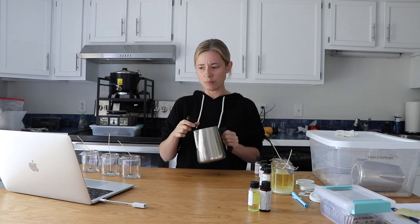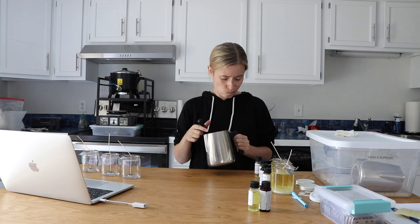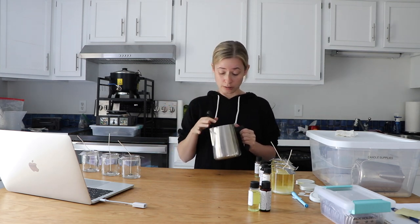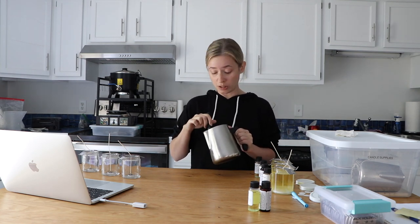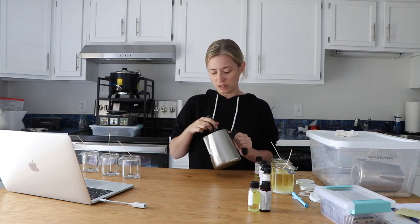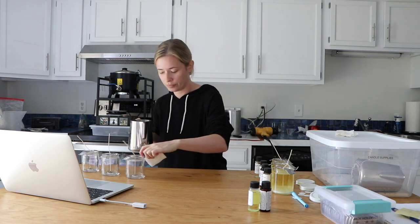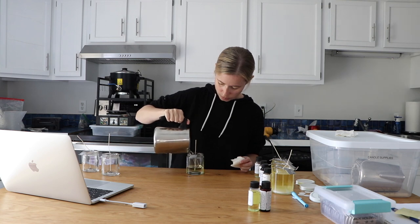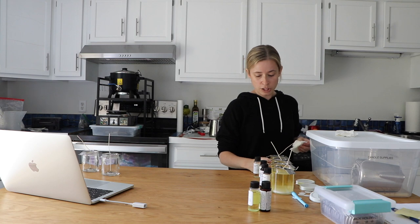Okay, smelling this one, I'm not gonna lie, I feel like I'm getting a little bit of a headache. Which is not good, because I pride myself on selling headache-free candles. So I don't know if I can use this one. Again, it'll depend on what the hot throw is like, but right now, just smelling it, I'm getting a wee bit of a headache. That one is done. Only two more.